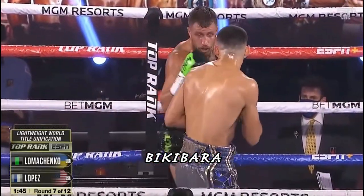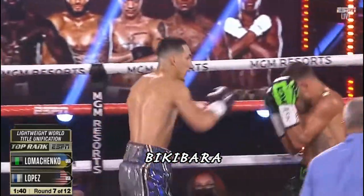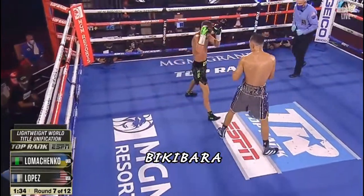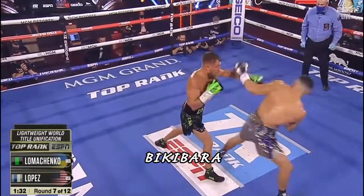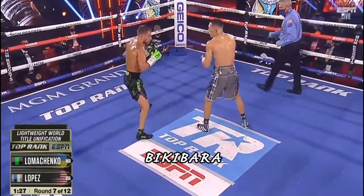Lopez can fight at this pace all night long. You want to tire out the young man? I don't think so. Right hand from Teofimo. See, now Lopez is throwing his punches where he thinks Lomachenko's going to be. He's moving around to the left. Okay, I'll throw the left hook.